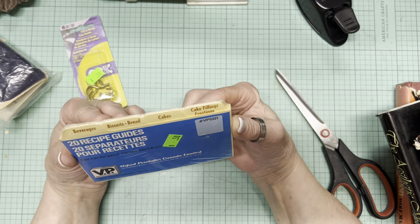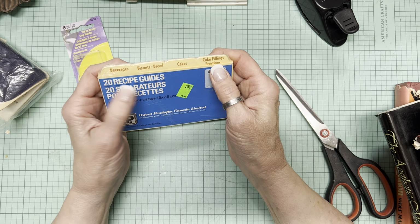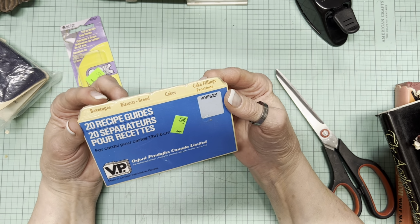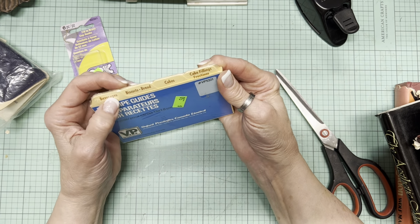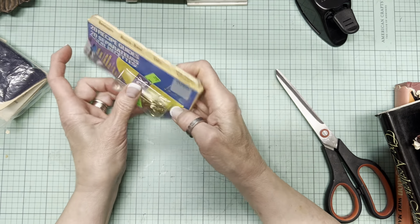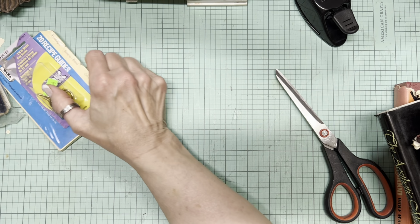I thought these were kind of cool because these dividers are intended for a recipe box. So they say things like beverages, biscuits, cakes, and so on. So that will work its way into a homemaking journal.